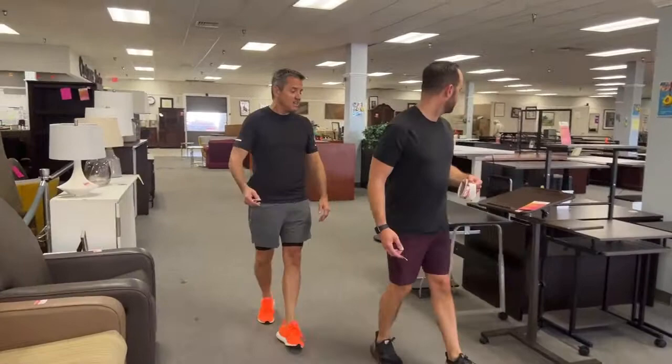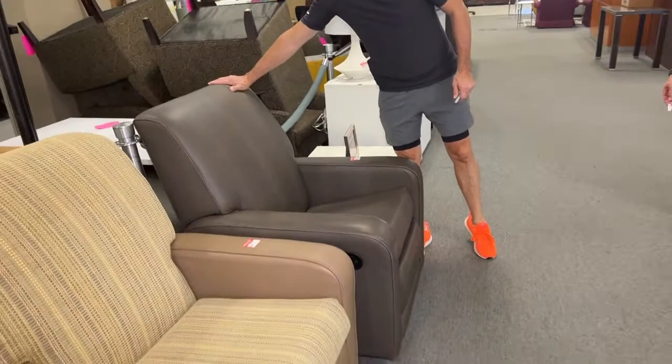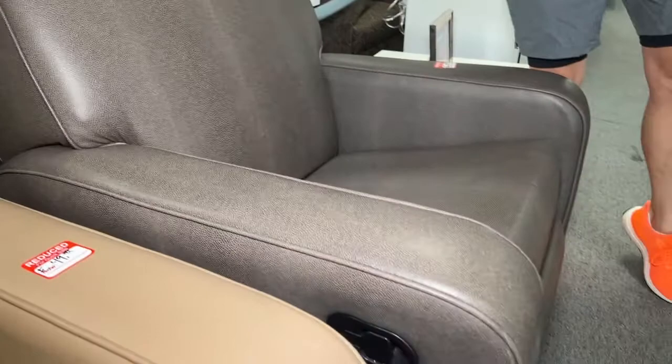Oh, look at this one. So this is another recliner. We only have one of these. It is beautiful and a really nice feeling. $129 for this one. Really nice feeling.